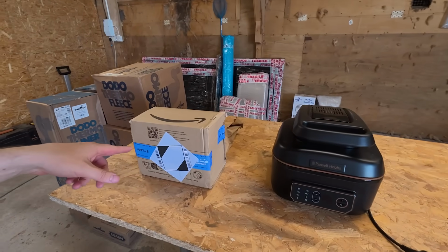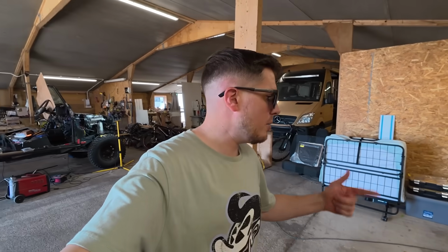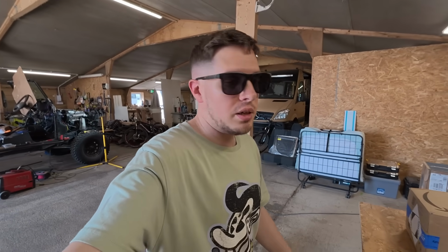I've just found these bits on my bench. There's 2 packages there, but that's from Amazon. That's not the same company that texted, so who knows? All right, the plot thickens.